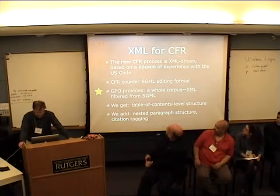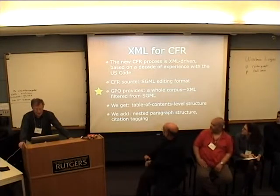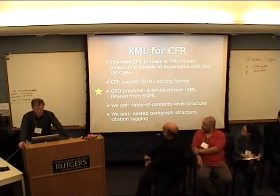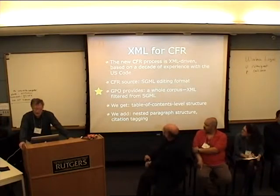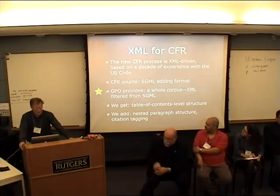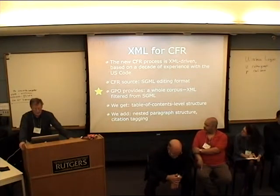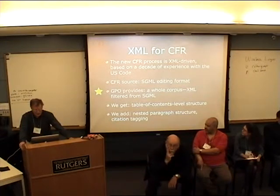So for the CFR, we're driving at XML with that decade of experience, and it's working really well. The eXist database is a very recent, very welcome addition to the XML tool set that makes all of our experience very gratifying. It's really working very well for us as we work through the details of dealing with our specific data.